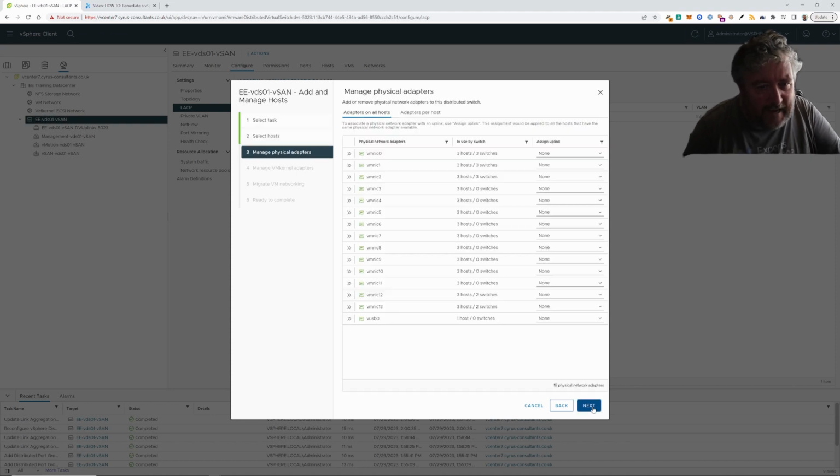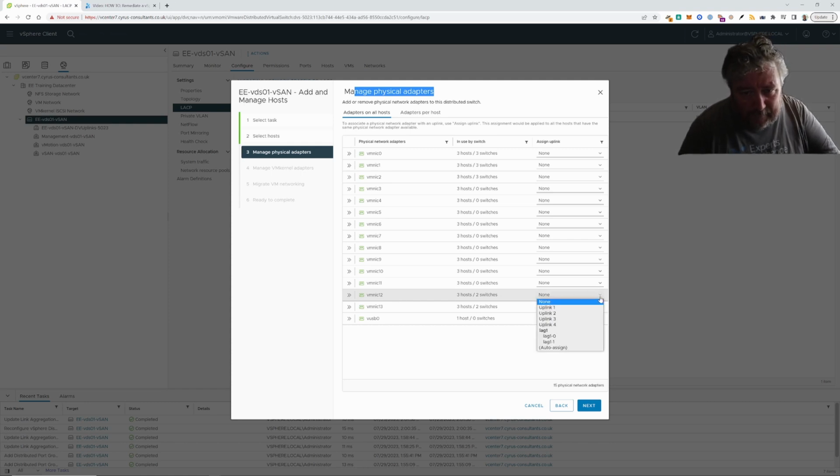So I'm going to select next. These are all our physical network adapters that we have in each of our hosts. Now, 12 and 13 in all our hosts are the 10 gigabit network adapters. So I'm going to assign an uplink. Normally you would assign uplink 1, uplink 2, uplink 3, uplink 4, etc. But you can see here that I've got this lag. So I'm going to select that lag there, lag 10 for VM12, and I'm going to select that lag there.